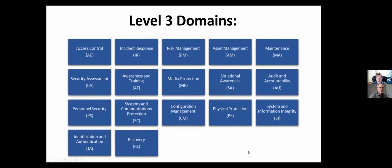Now this is all of them, the level 3 domains. So you have the access control, incident response. So that's an important one. So if something does happen, how do you address and make sure that you remediate it? Risk management, how do you manage risk?